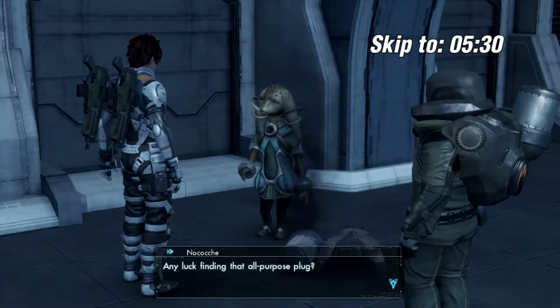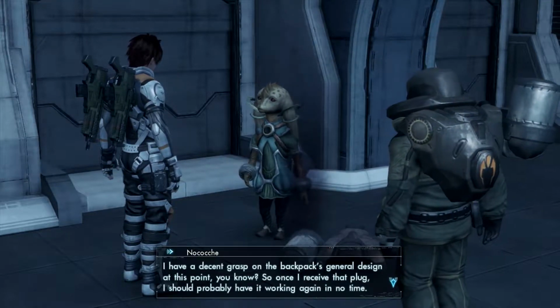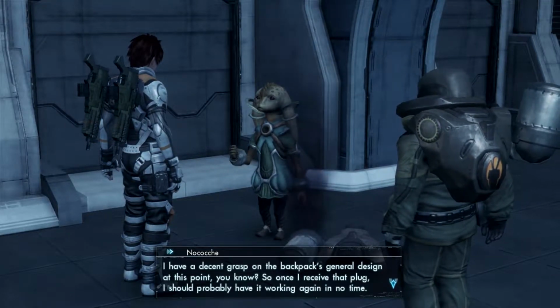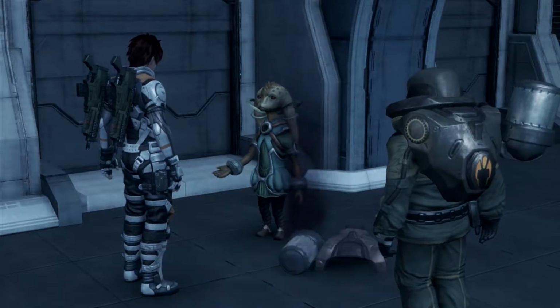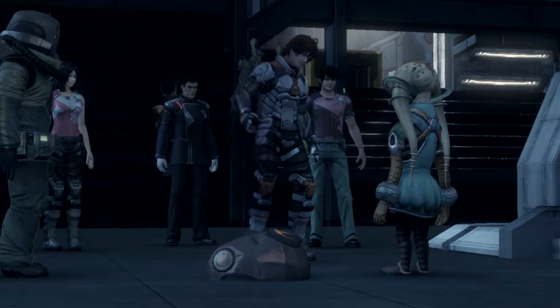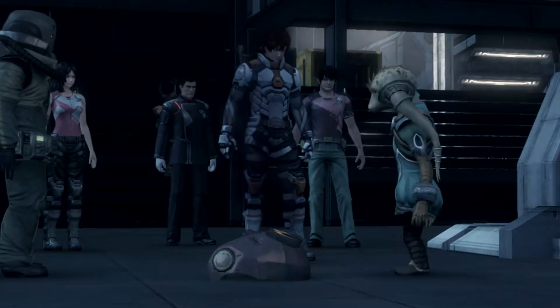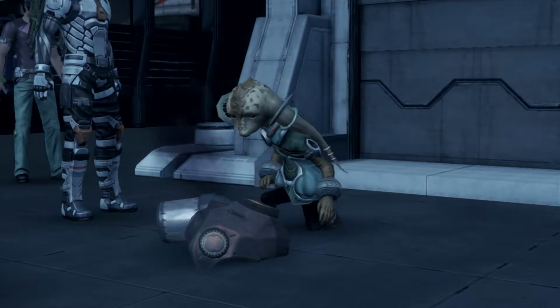You're not finding that all-purpose plug? I have a decent grasp on the backpack's general design at this point, you know, so once I receive that plug, I should have it working again in no time. Well, here you go. That's the one. It starts to repair immediately.